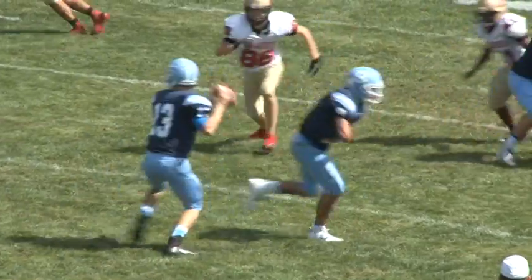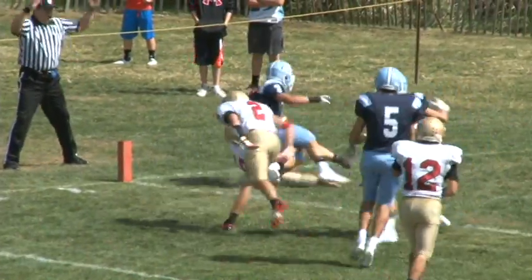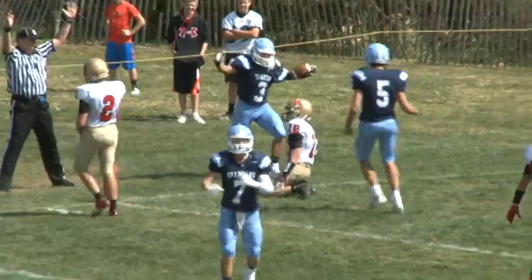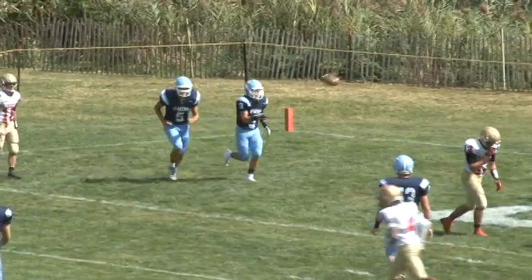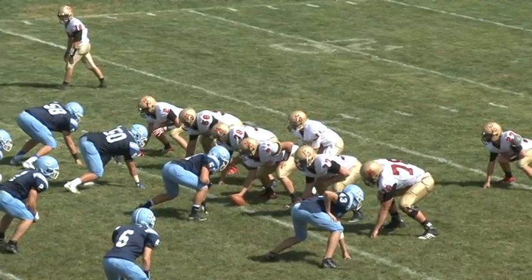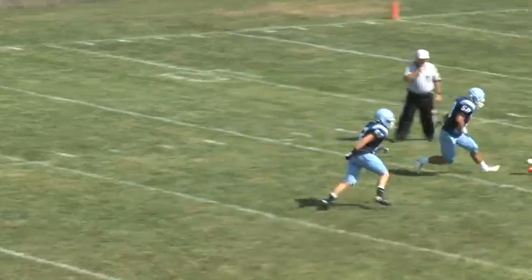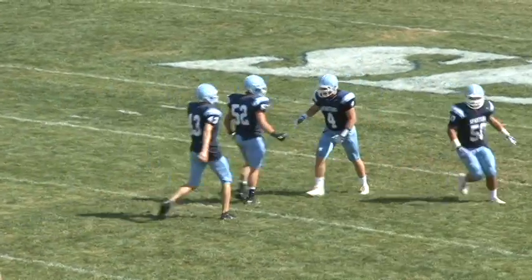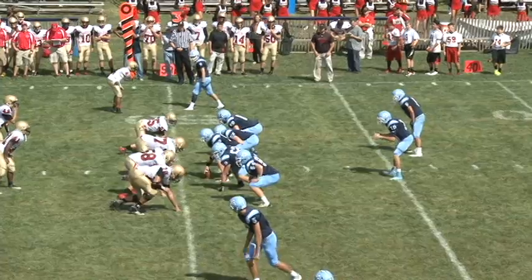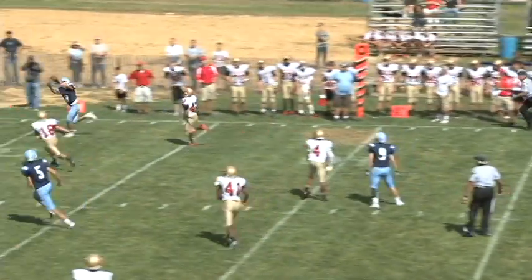All right, after Reagan Penner recovered a fumble for Sparta, the Spartans go back to work, and it's Matt Seville with the quick pass to Nick Shalala, and the Spartans are cruising with a 31-0 lead as Shalala takes it in for the touchdown. All right, Sparta's defense was impressive all day, just like the offense. Watch Randy May bust in for the sack for the loss of 4 yards, and Sparta takes a 31-0 lead after 1 quarter.